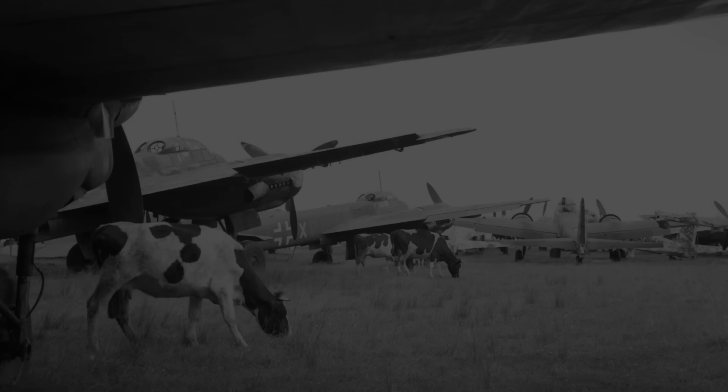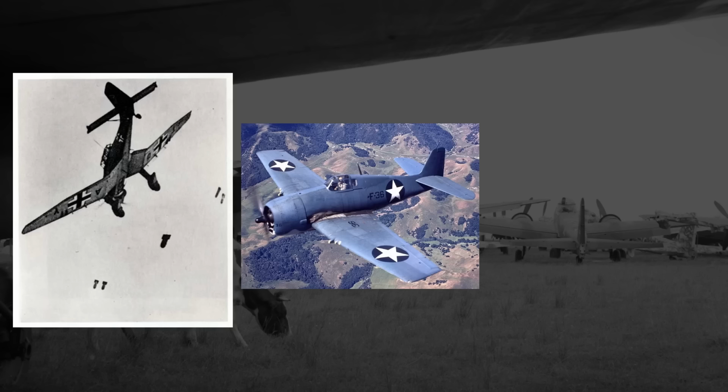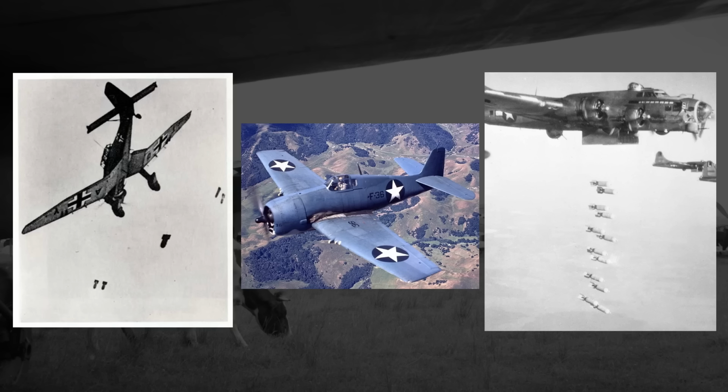Today we're going to be talking about some multi-role aircraft, the jack-of-all-trades Swiss Army knife planes. For rather obvious reasons, having a plane that can perform several different roles sufficiently would be a great benefit to any military or air force. Have it serve as a dive bomber today, a fighter tomorrow, and a level bomber the next.